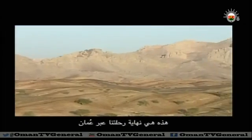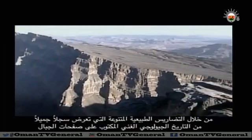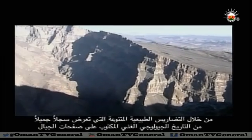This was the end of our journey across Oman through its varied landscapes, displaying a beautiful record of a rich geological history that makes it a true geological wonder.